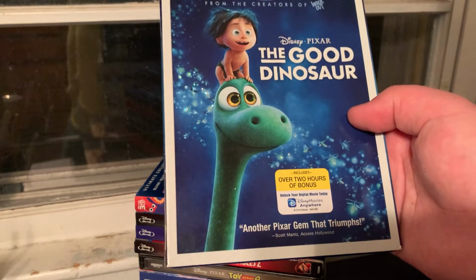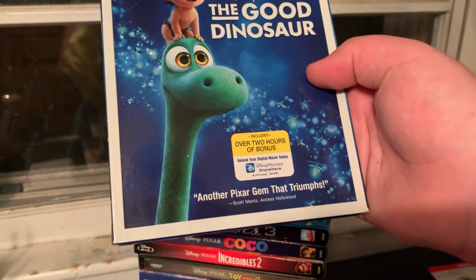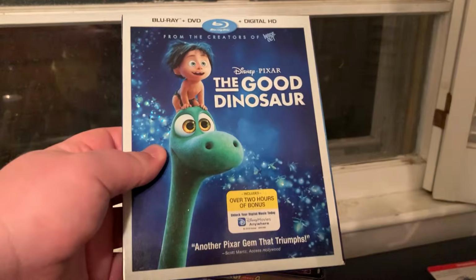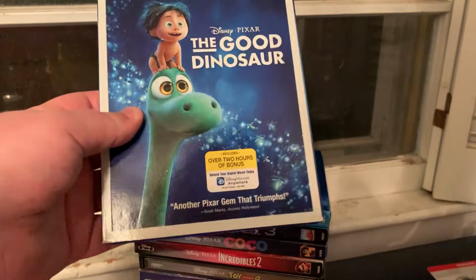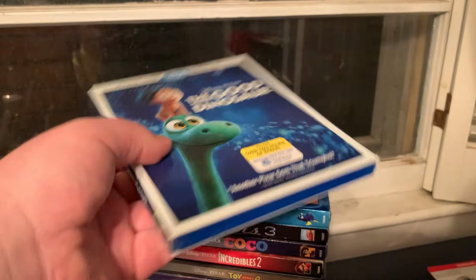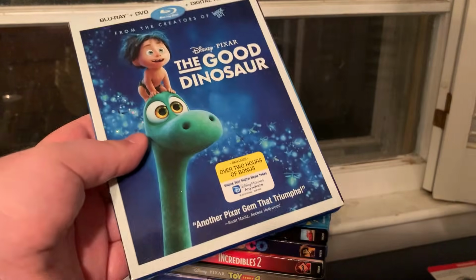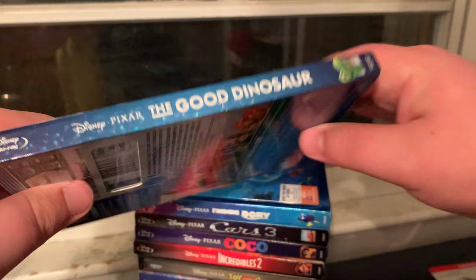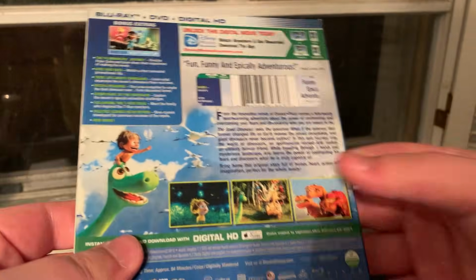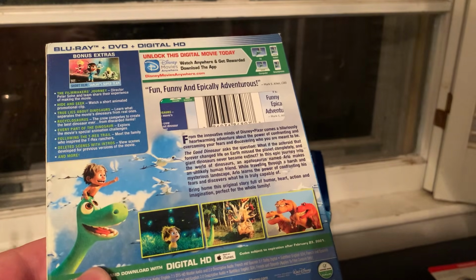February 23rd, 2016. I got this Blu-ray at Walmart in North Syracuse back at the very beginning of May of 2016. Yeah, it took me more than 2 months to get my hands on a copy of this Blu-ray, but at least I finally did. Because at that time, remember, I wasn't working, so I was only able to get a specific amount of money at specific times. Yeah. But anyway, here we got the spine. Back. Fun, funny, and epically adventurous, by Marcus Allen of CBS.